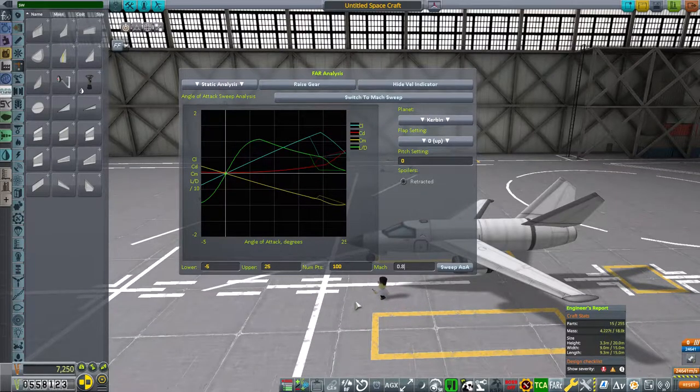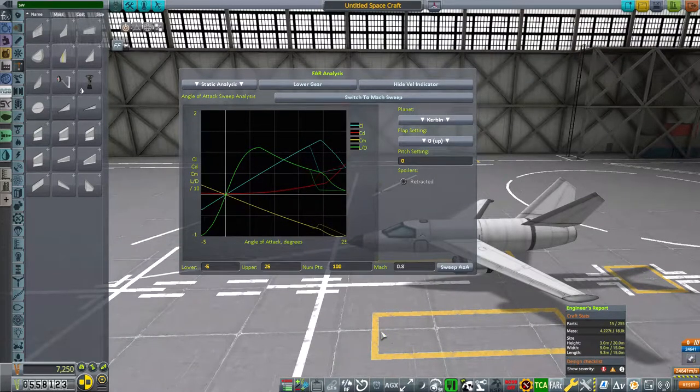Okay, interesting. Very interesting. We still have a good coefficient of lift over at about 7 degrees now. Good lift to drag ratio. Our maximum coefficient of lift is up at 24 degrees, after which it looks like the wing stalls. Drag is interesting. There's very little drag on this aircraft. If I was to raise the gear, that's probably a better idea, because you will be flying with the gear raised. There we go. That's a little bit better.